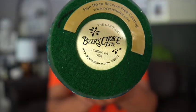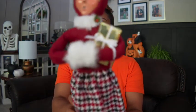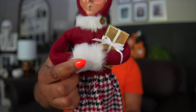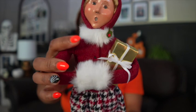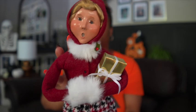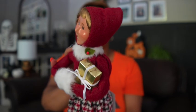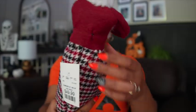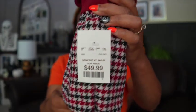I love this. Then I got her. Oh my gosh, she's so gorgeous. She's holding a present. Oh, look at that. Look at the collar. Oh my gosh, the hat. The details on her face. Look at the skirt. It's that same houndstooth pattern.